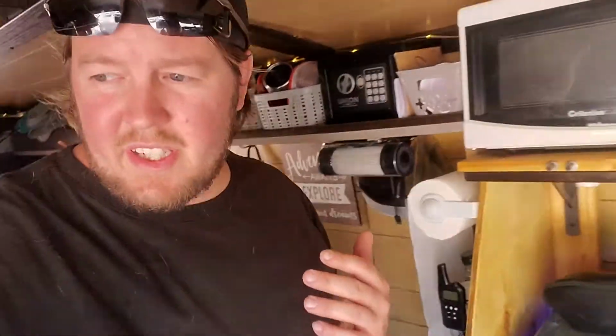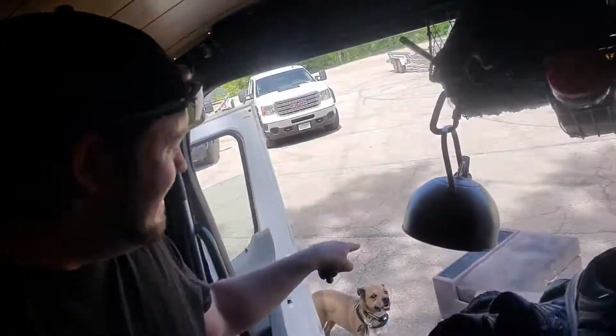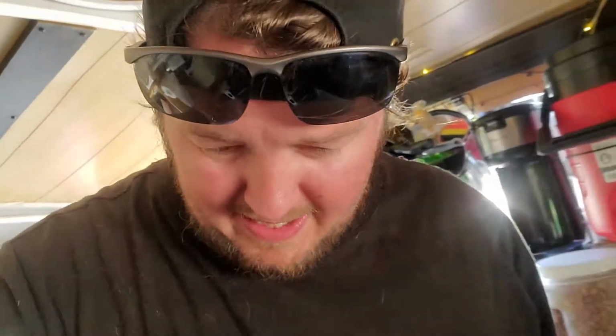Yeah, it's kind of interesting. This is the first time my couch has been out of the van since it was built. I mean, look at all the space I have. It's almost weird. So I'm gonna get all this stuff out, and then I'm gonna start blowing this thing out, because yeah.